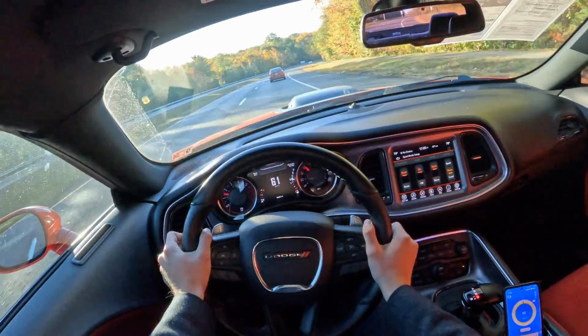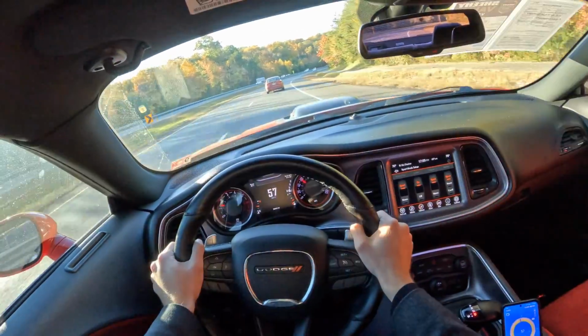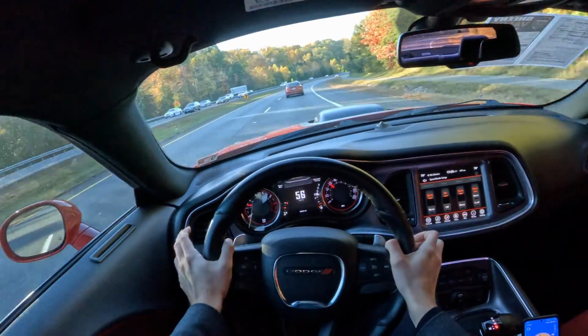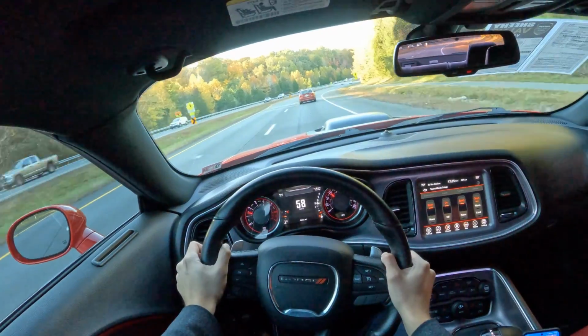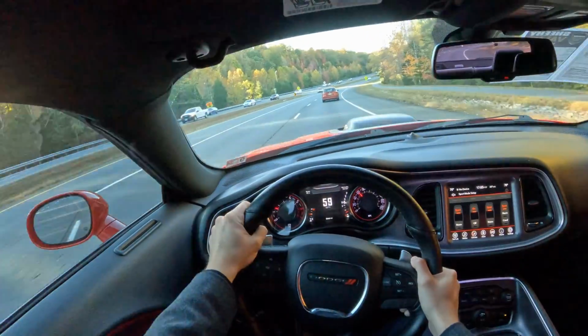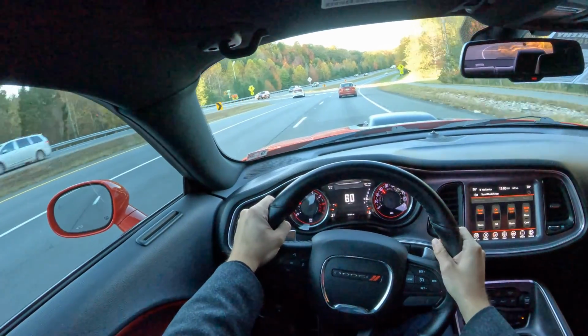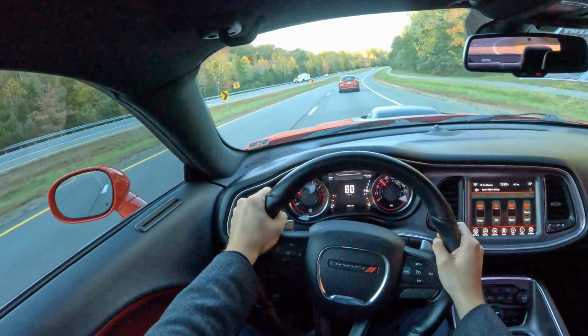I'm not going to disable the traction. I'm not going to do any of that because that way we're just going to spin. Launch control, I'm not going to worry about that either. At the end of the day, we are trying to do a real life test. And unless we have a prepped surface and excellent tires, launch control isn't really going to do anything for us in this case.